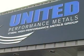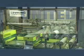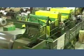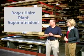Today, we're on site at United Performance Metals. We're always pleased when visitors are able to come to our facility for a tour. Many times, we have discovered new ways of working together by showing how our in-house processing lines operate. We understand it's not always easy to get away from the office for a visit, so we thought we'd bring the tour to you. With us, we have Plant Superintendent Roger Hare to guide us through our visit. Thanks for joining us, Roger.